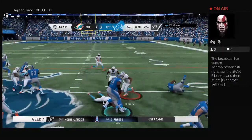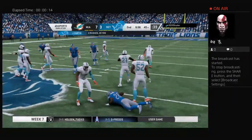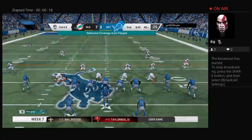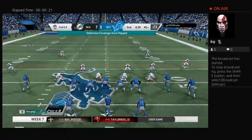On first down, it's Curtis. And very little running room there. He did get a couple up to the 49. The last run good for 2. Here's 2nd and 8.